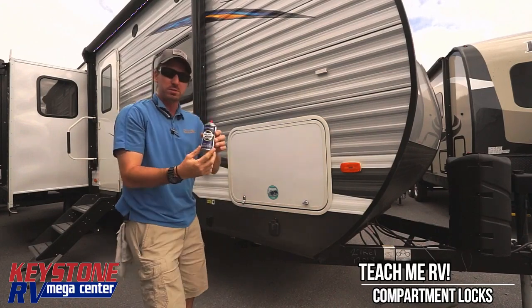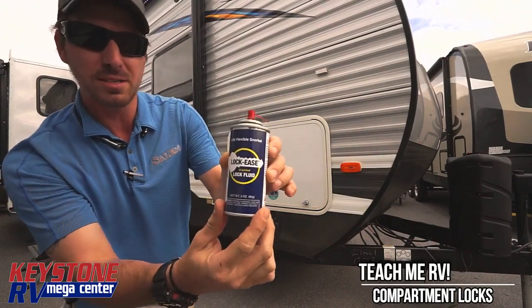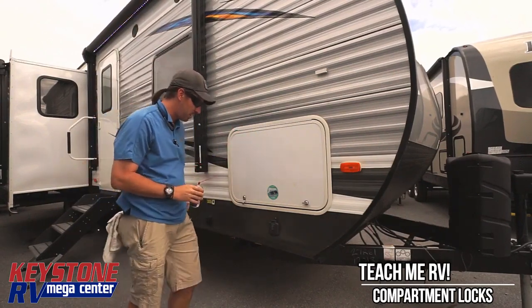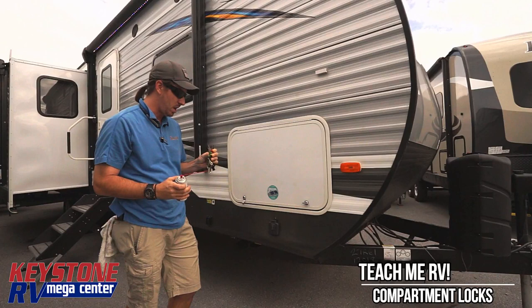So this is one of the products that we sell at our parts department, lock keys. I don't know if Mark's got us in focus or not. Either way, call Big John in parts and he can get you taken care of.